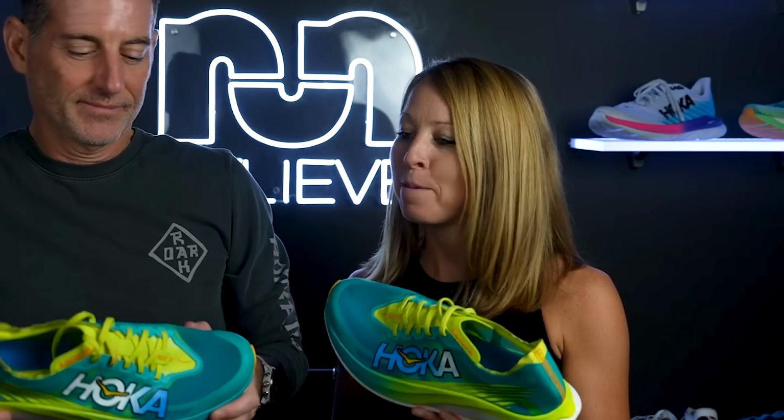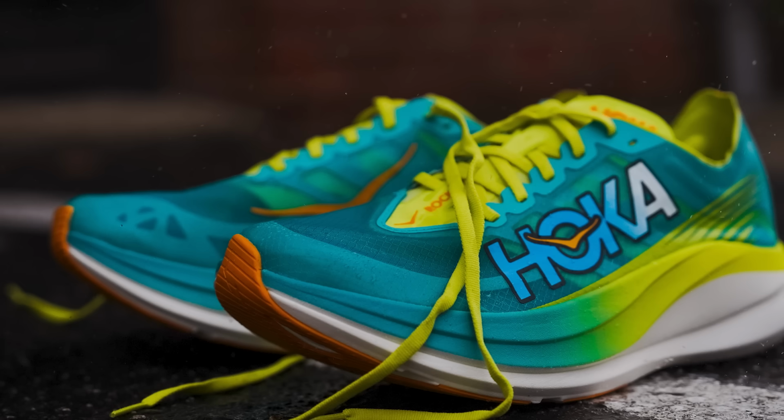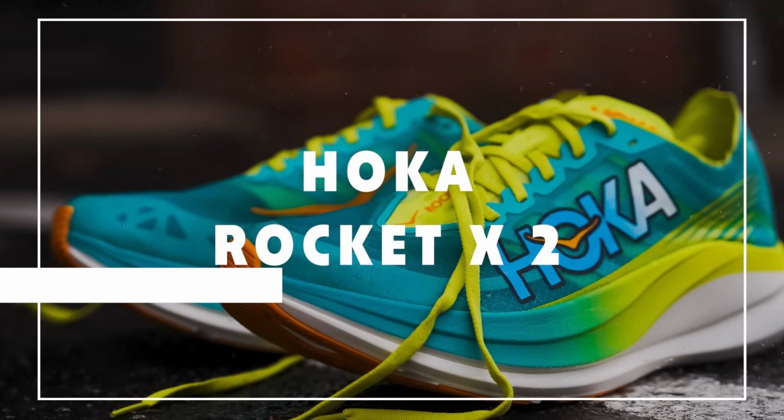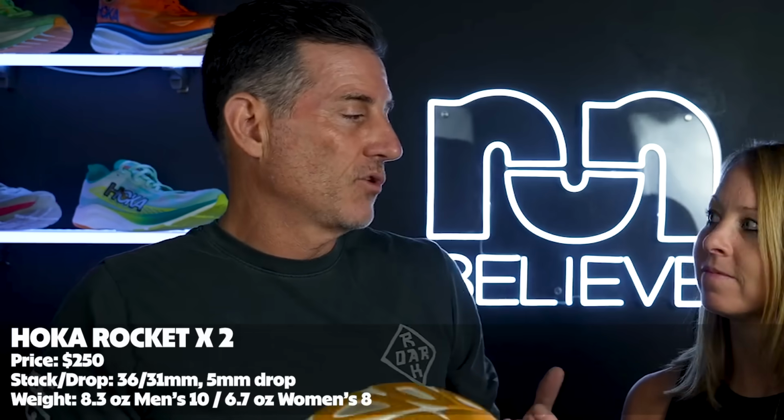Now we're getting to the premium race day shoe. The Mama Jamma. The Mama Jamma. This is the race day shoe from Hoka that I have been wanting for several years. They finally put a full slab of PEBA foam underneath the foot here, and it is lovely. Yeah, it's paired with a carbon fiber plate, just like most race day shoes.